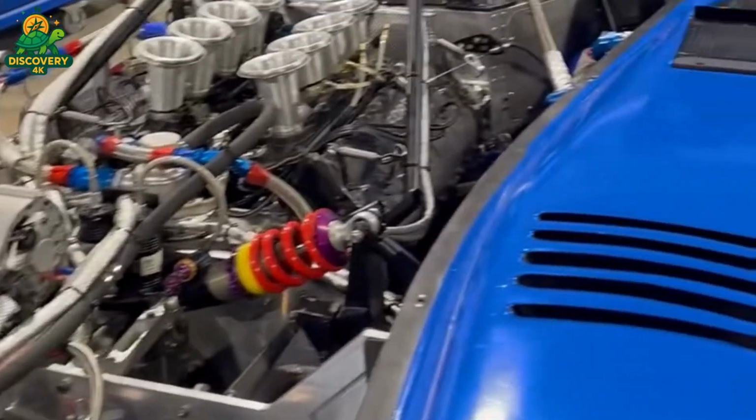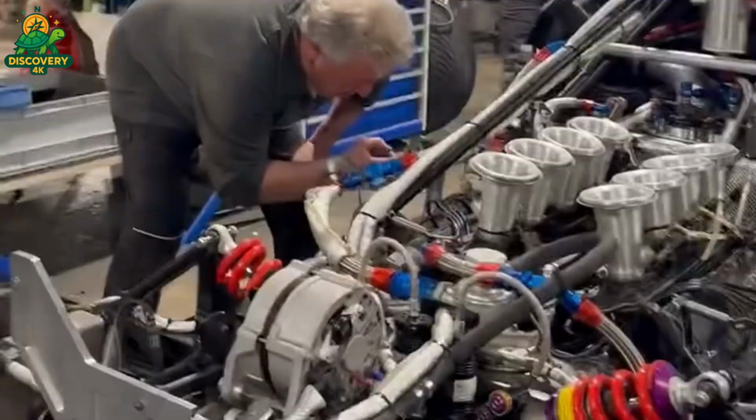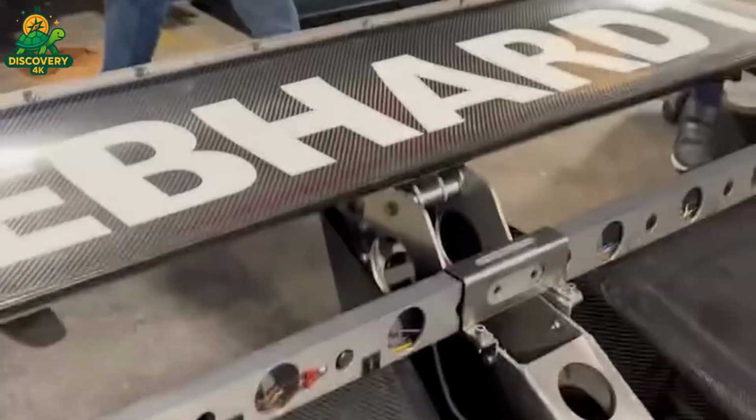Meanwhile, jigs, custom fixtures built from steel, hold every piece in perfect position. No tube is welded freehand. The entire frame is assembled within the jig, ensuring exact geometry. Suspension pickup points, engine mounts, and roll cage all align within fractions of a millimeter.